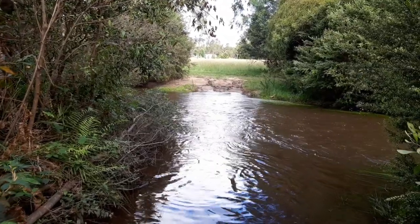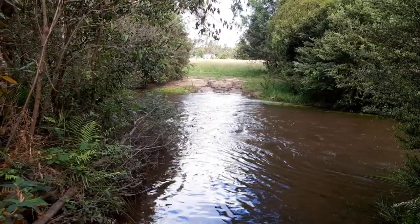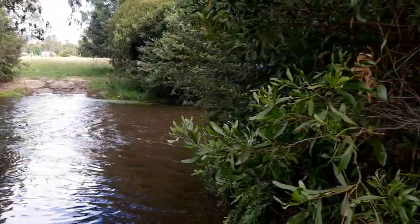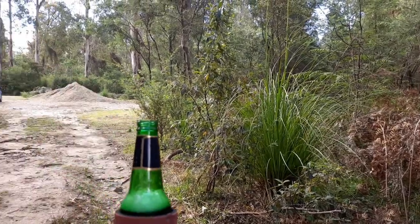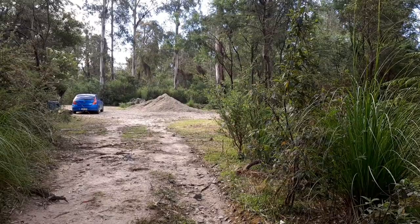I'll get some water out of that and use that for my shower tonight. So I'll be quite good. I'll see if I can fly my drone up along the creek tomorrow morning or tomorrow afternoon. As I've said, there we go. Anyway, I got myself a beer and I'm enjoying camping.